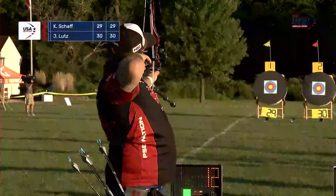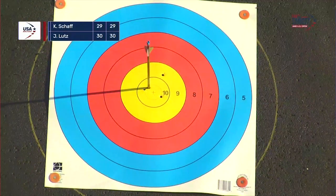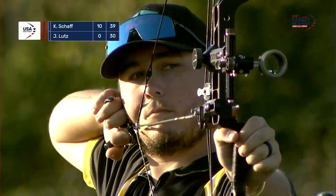Each archer has 20 seconds to execute their shot. You can see 10, 9 on the clock. Good shot from Kris. Schaff sends it down with an X. Watch that thumb rotate towards that barrel. Pow, it's gone.